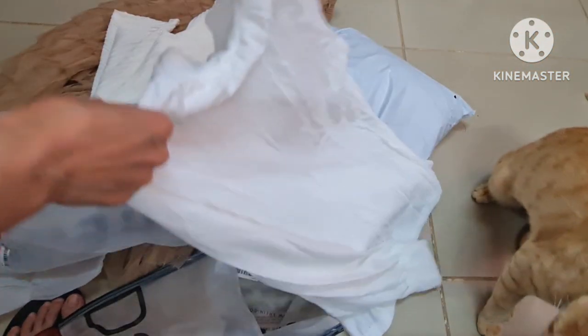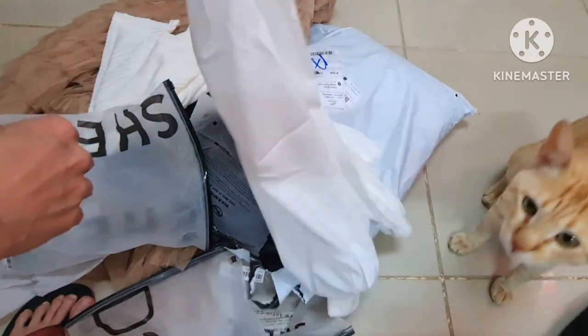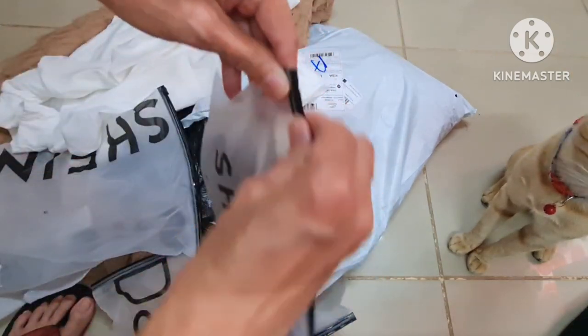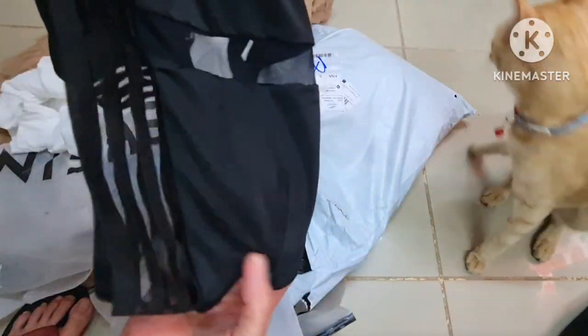Also, turtleneck blouse, white. Turtleneck long sleeves. Then the other one is also a swimsuit. Two-piece swimsuit, high waist, and like passion. Let's see how it fits me.